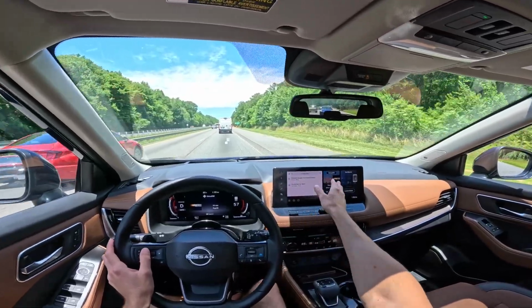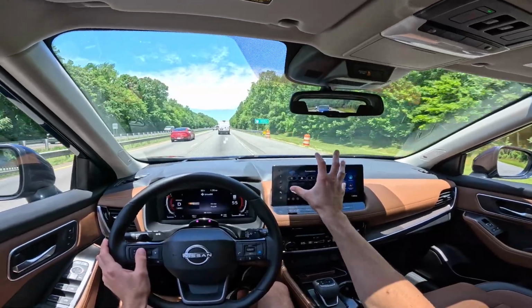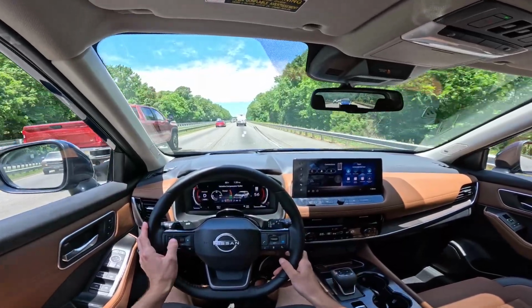The touch screen, this is the way it should be. So this is really nicely integrated. I think they did a good job, and I'm really liking this new screen versus the old one that we had on previous generations. Same thing with the nav in the center there.